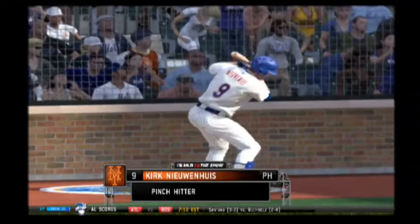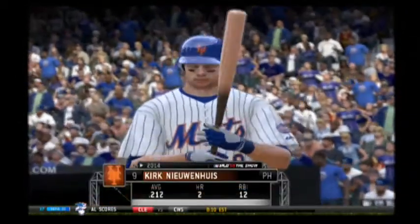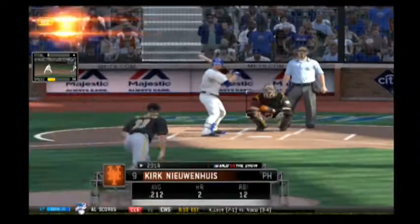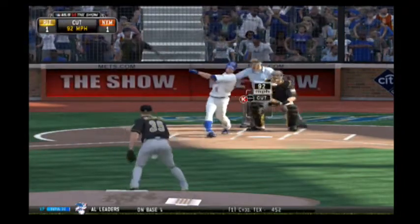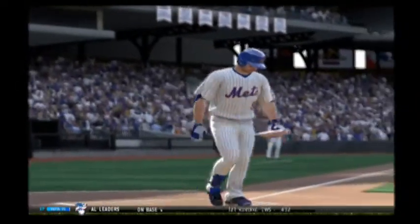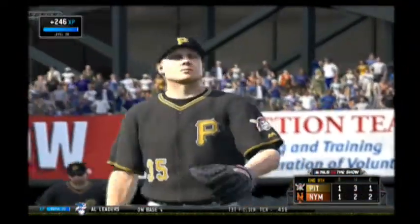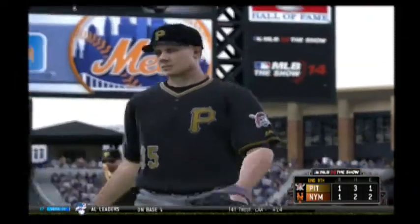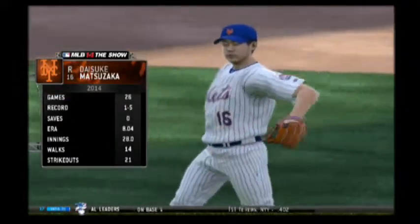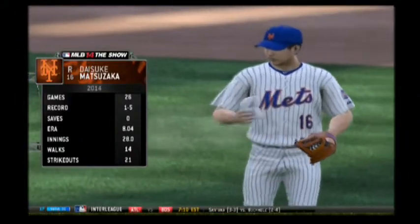Kirk Nieuwenhuis will come on to pinch hit here in a big spot. Doing a good job right there, tying him up in. And we'll have to leave it there as this is strike 3, and that will retire the side. Mets leave 1. Score remains deadlocked at 1. Daisuke Matsuzaka will enter now to start the 9th inning, as his job will be keeping the game tied until the bottom half.